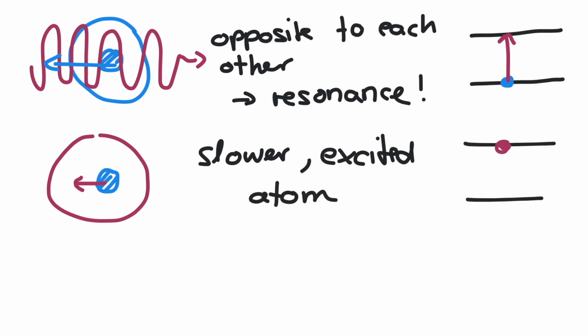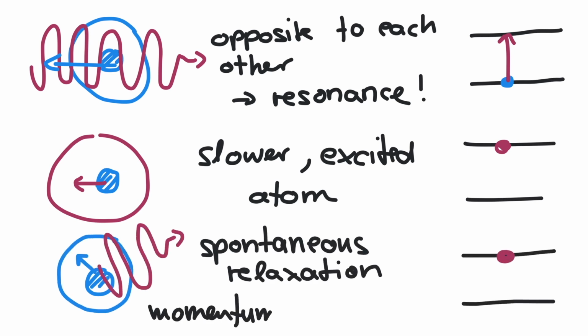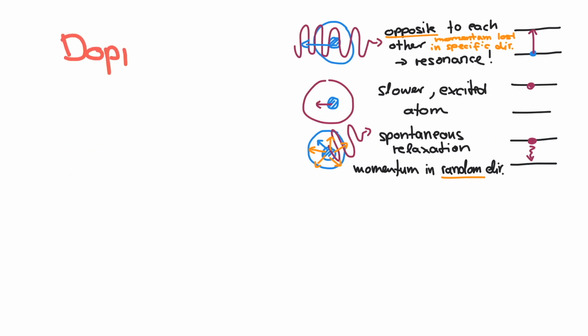After a while, spontaneous relaxation takes place. The emitted photon again carries energy and momentum. However, the direction of the recoil momentum is completely random. Therefore, after many such spontaneous emissions, there is no average momentum gained. This technique of cooling neutral atoms is heavily used to reach very low temperatures around 10 microkelvin.